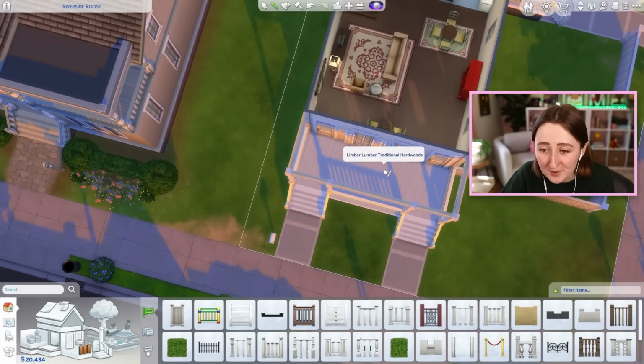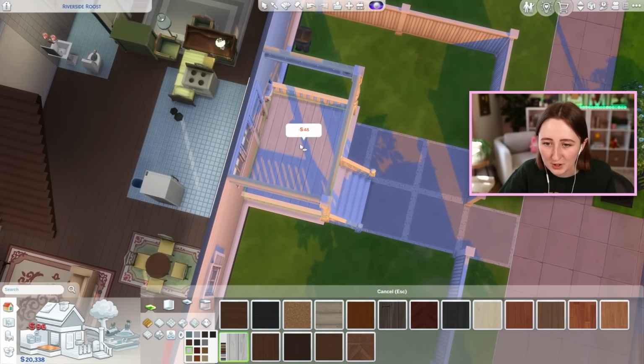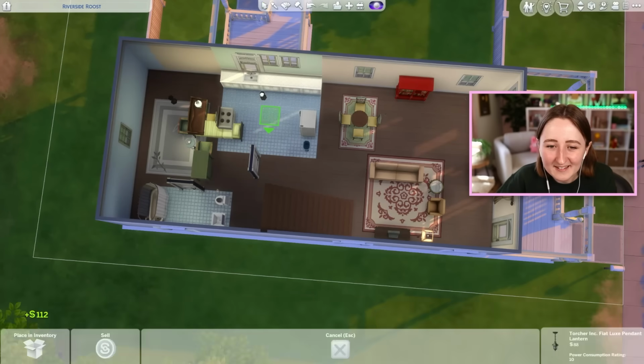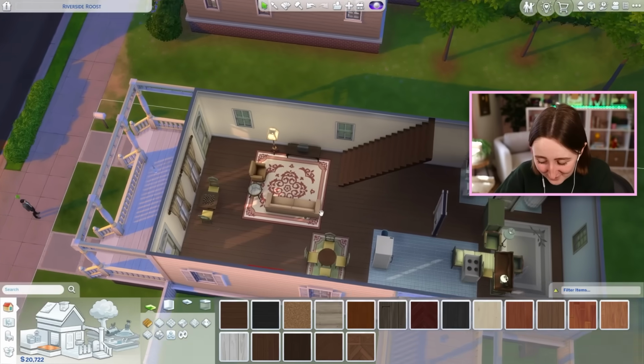It is possible to make a cute house with just the base game. I've just used the base game stuff so much at this point that I have a hard time making things that are unique and different enough from what I've already built, you know? Well, at the very least, no matter what we do, it's gonna look better than this. Because the rug layout in here, like this is a complete mess. Why did they do that?